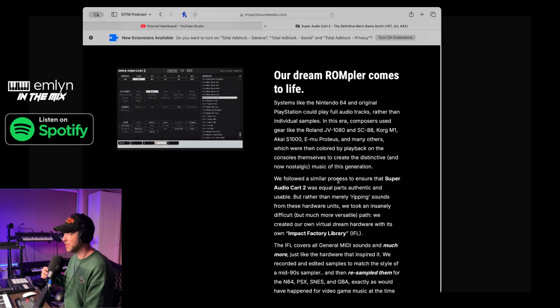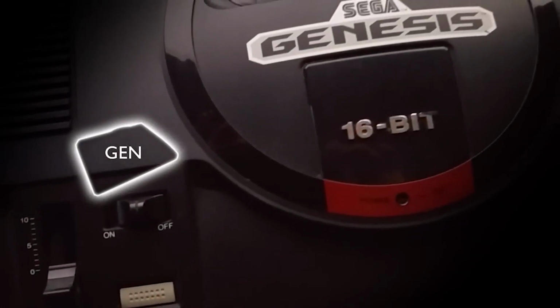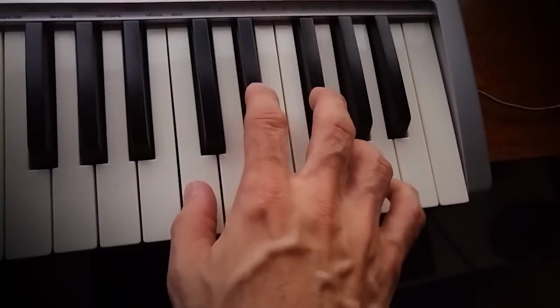And the composers of those times, they used synthesizers such as the Roland JV-1080, SC-88, the Korg M1, and so it really is from that era. The sounds are from that era, but obviously they've been bit crunched and they've had to make the sound smaller to fit on these systems, so they have their own sort of system sound per se. And they've also done that. You can play different sounds on different systems and you'll get the actual nuances of that system, which is very cool to see.